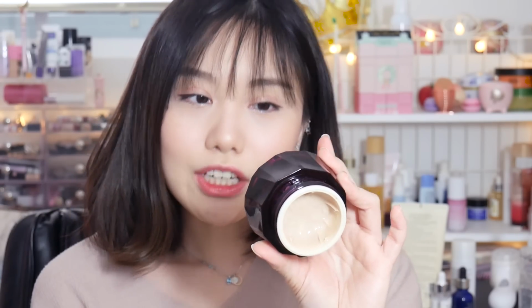But this one right here is the Miindo Hwansaenggo Gold Eye Cream. This one is from The Face Shop. This is a discontinued product, I believe. They don't make this anymore, I think because The Face Shop was rebranding or something. I believe they have something similar right now, the Yehwadam eye cream, which is similar to this, but this one is like a ginseng gold eye cream. It's very thick, very thick.